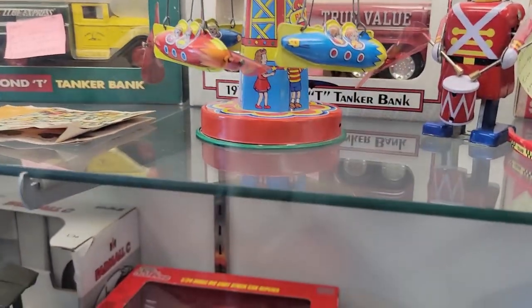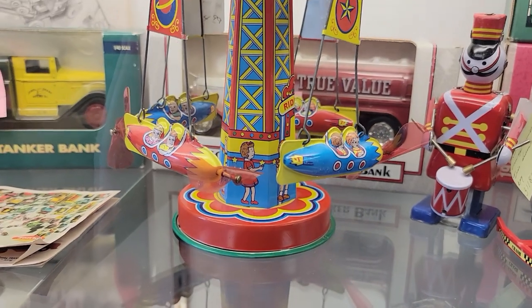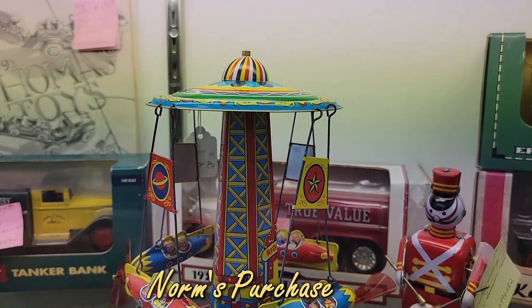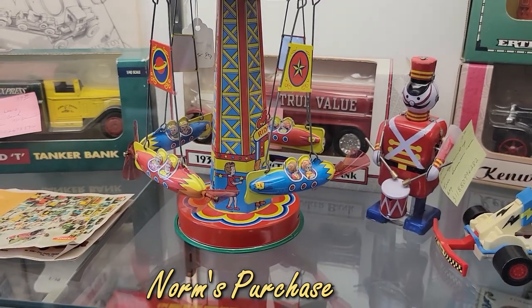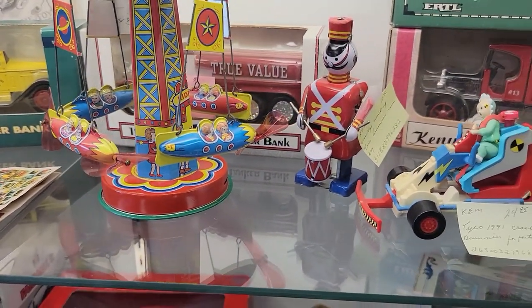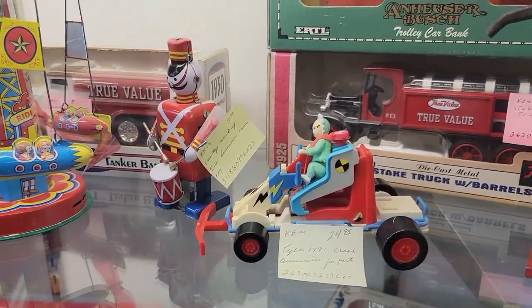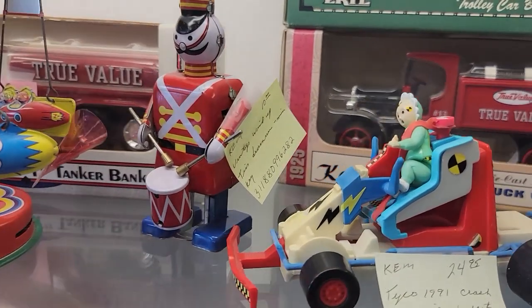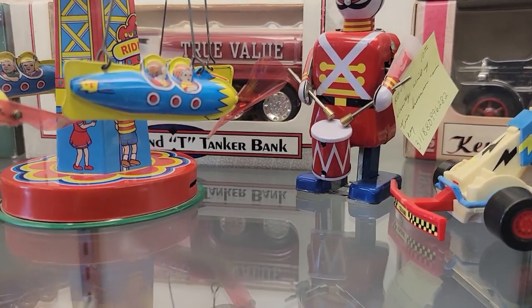Norm was eyeing this really, really nice condition tin toy for $24.99. I think the prices on some of these have come down. Yeah, I think they've lost popularity with the younger people. Good price. It's our generation that I think is still interested in them because it's got all the little propellers on the front. We grew up with them, right? Yeah. Little drummer boy. Yeah, he's cute too.